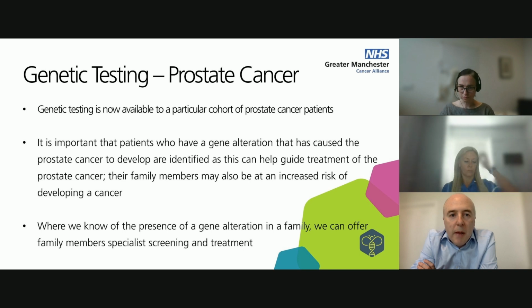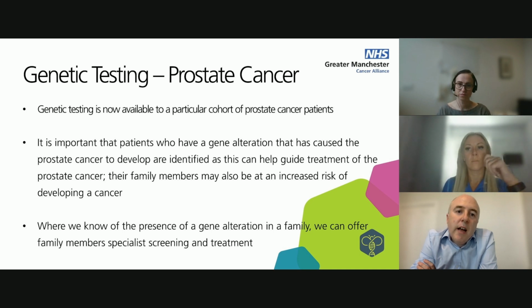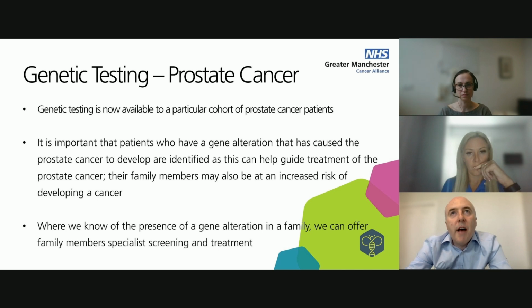In NHS England, the ability to test prostate cancer patients for genetic alterations has come about, and it's a very important part of the management of prostate cancer patients so that we can advise them about their familial risk, and this also helps them speak to their family and allow their family the opportunity to be tested if required.